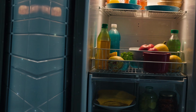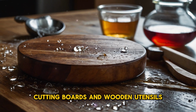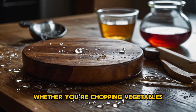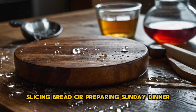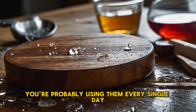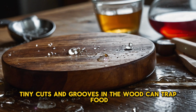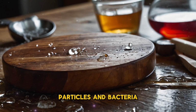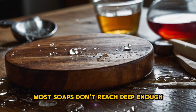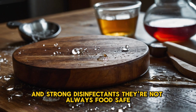Hack number 10. Disinfect cutting boards and wooden utensils safely. Cutting boards and wooden utensils are the quiet workhorses of the kitchen. Whether you're chopping vegetables, slicing bread, or preparing Sunday dinner, you're probably using them every single day. But over time, tiny cuts and grooves in the wood can trap food particles and bacteria, even if you rinse them right after use. Most soaps don't reach deep enough. And strong disinfectants? They're not always food safe.